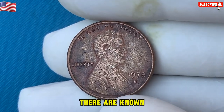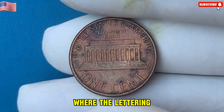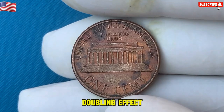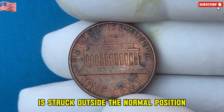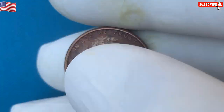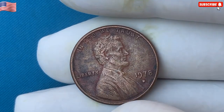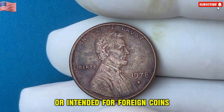For example, there are known double die obverse varieties from 1978, where the lettering, particularly in Liberty or the date, appears to have a slight doubling effect. Then there are off-center errors, where the design is struck outside the normal position, leaving part of the coin blank. And of course, some coins were mistakenly struck on the wrong metal blanks, known as planchets, which were left over from previous years or intended for foreign coins.